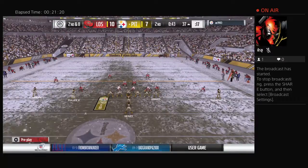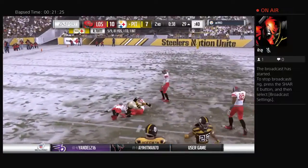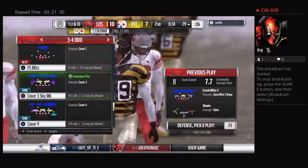And after the play on the ground, that brings up 2nd down here. Again, we'll see the pistol here. Now they'll throw here out of the gun. Over the middle, the catch by Coleman. It's an 8-yard pickup and leads to a new set of downs.